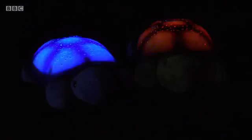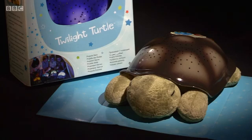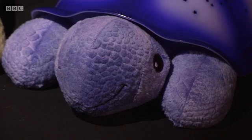A twilight turtle is a soft toy and nightlight rolled into one. It's made by American manufacturer Cloud B. The name and the shape of the toy are protected by trademark.